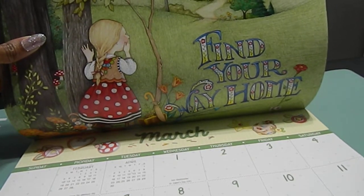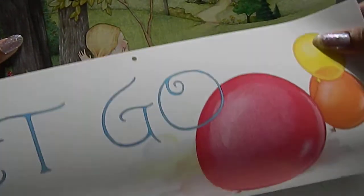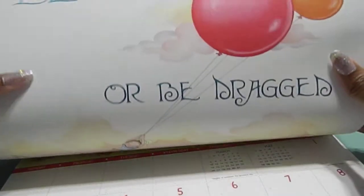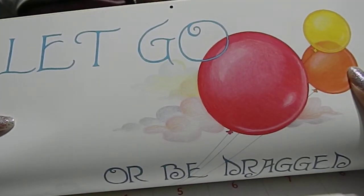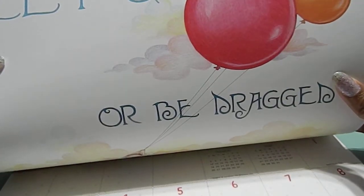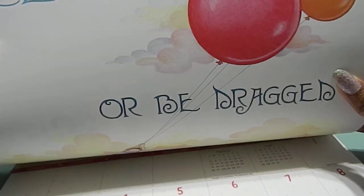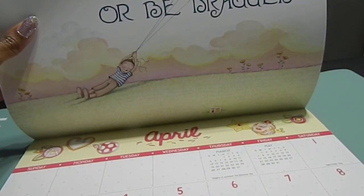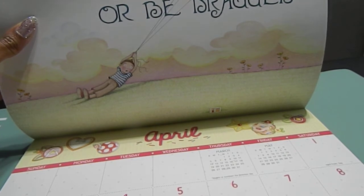You actually could take this calendar and cut it up if you chose not to use it as a calendar, or if you did use it as a calendar, and when you got ready to break it down, you can actually frame the pictures as art. But I actually have another idea for it, but I'm not going to share that today because it's something that I want to work on and maybe share a little later, so all you guys can see how I'm going to alter this calendar.